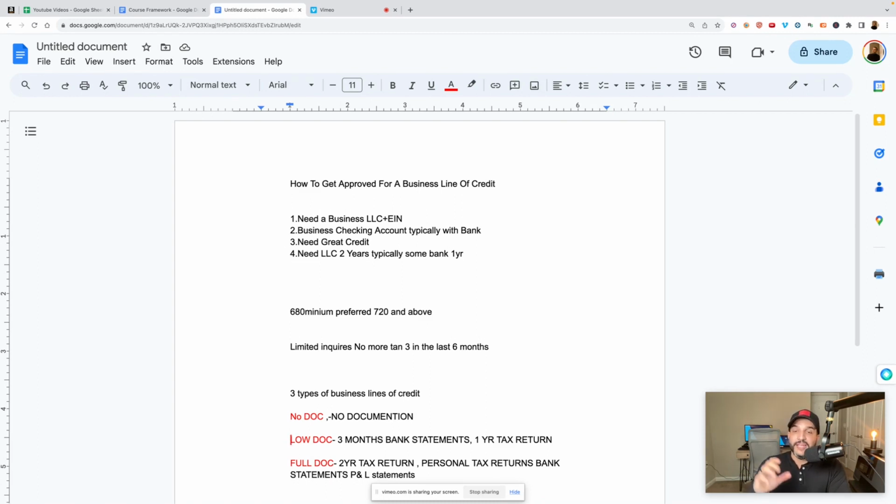Now you can get business lines of credit of 50,000 or below with an aged LLC if you don't have any revenue. If you technically on paper don't have any revenue, you can get that type of limit, because on paper you're an established business. You have 2 or more years in business, and then you could just put the business revenue, and they'll be able to approve you with no documentation because it's an aged LLC.